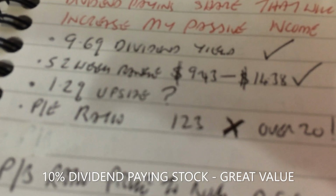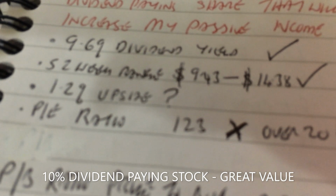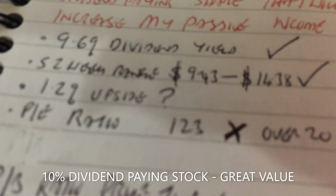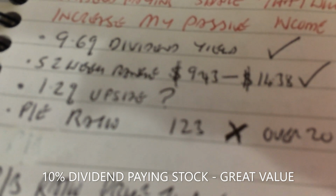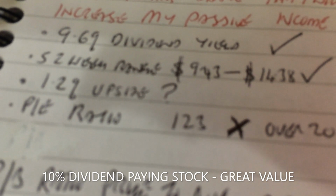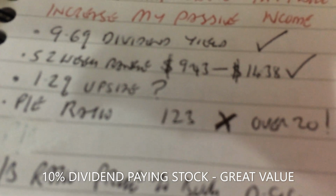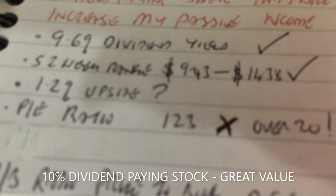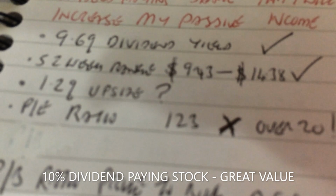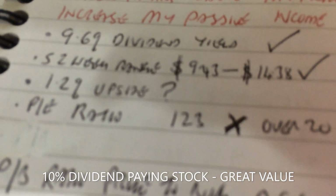The price to earning ratio is 123, so effectively to buy the value of the stock that you're buying, you'd have to have 123 years worth of income to cover the cost of each stock. That's well over 20, which I like to stick to, but other things considered, I think we'll just put a cross beside that but move on.